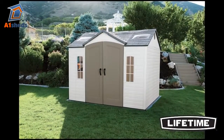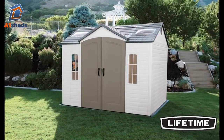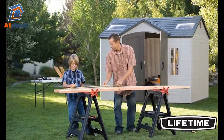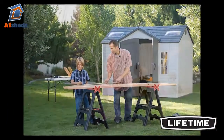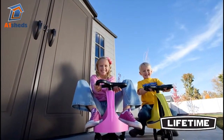The Lifetime 10x8 garden building is proudly made in the USA and is constructed of UV-resistant, high-density polyethylene. Our proprietary UV protection makes our buildings resistant to heat and extended exposure to harmful UV rays. They are resistant to the outdoor elements and will not fade, warp, chip, or peel.